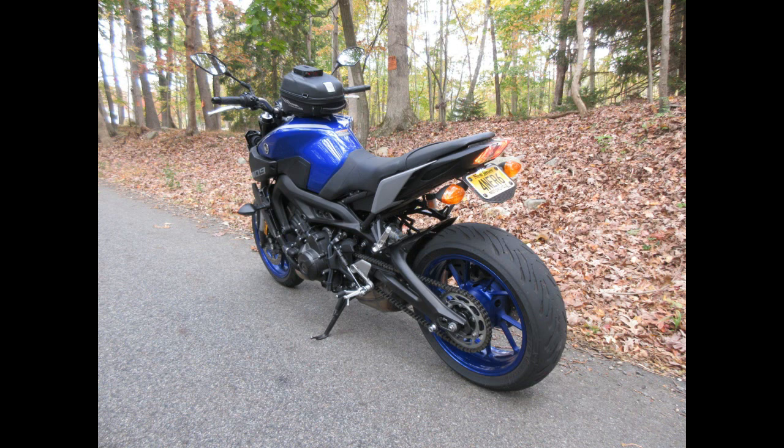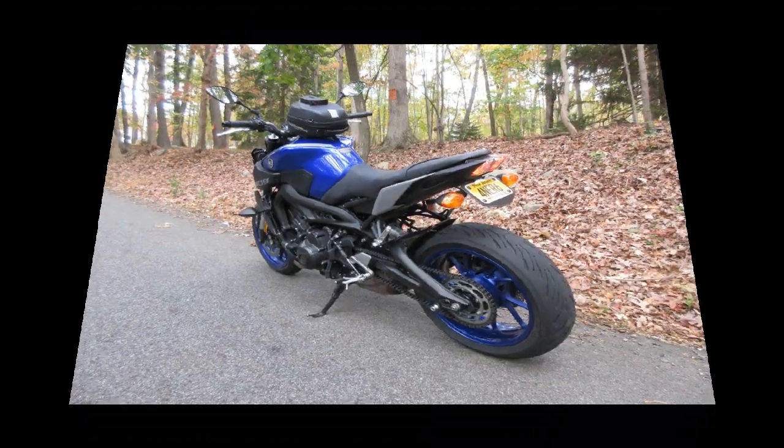Now, another thing that makes this a super naked bike is that it does so many things well. It gets 50 miles to the gallon. And with the price of gas nowadays, and I just saw California's even higher than Jersey. But anyway, all beside the point, it's so much fun in a lot of conditions. That's what makes it special. It's not a one-trick pony.